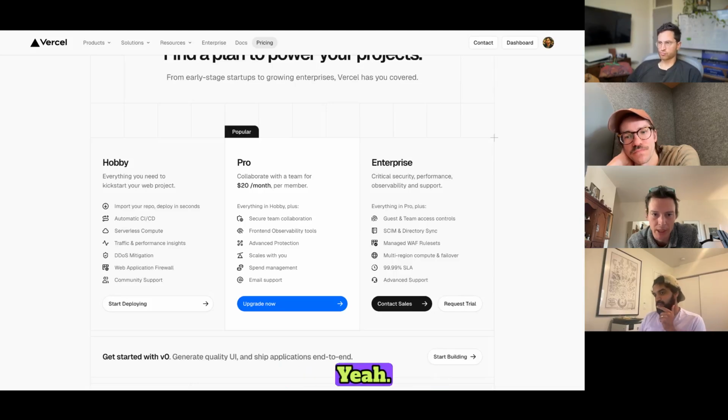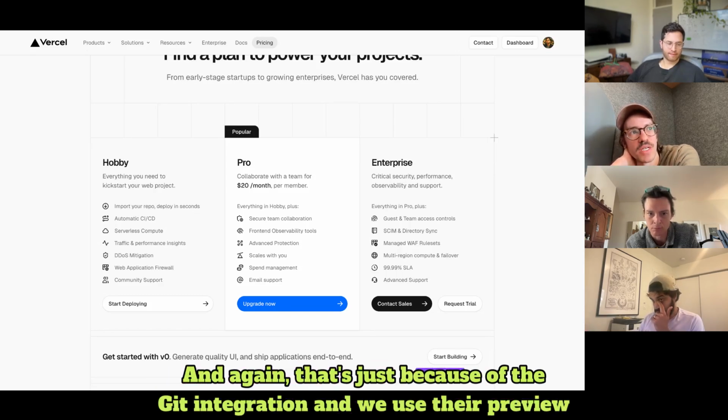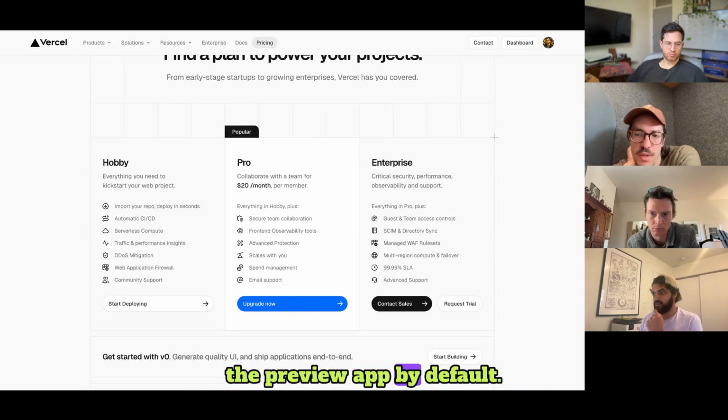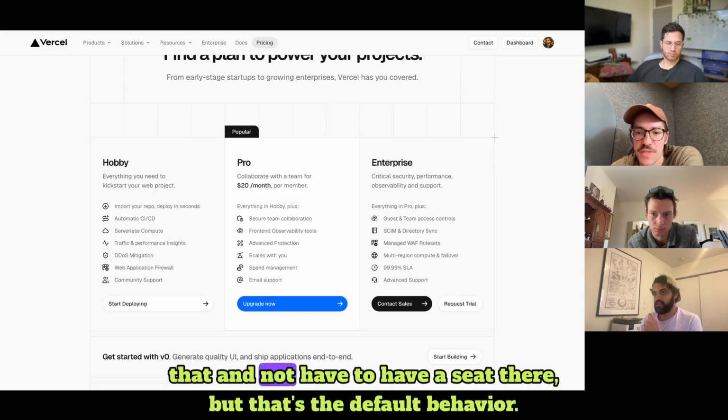What are we paying them, Ben? Between 1 and 200, because we just have a seat for every developer basically. And that's just because of the Git integration, and we use their preview app. So when we open a PR, we get a preview app, and if the Git user that opened the PR doesn't have a Vercel user, we don't get the preview app by default. If we really wanted to squeeze them out of the $100, we could automate that and not have a seat there, but that's the default behavior.